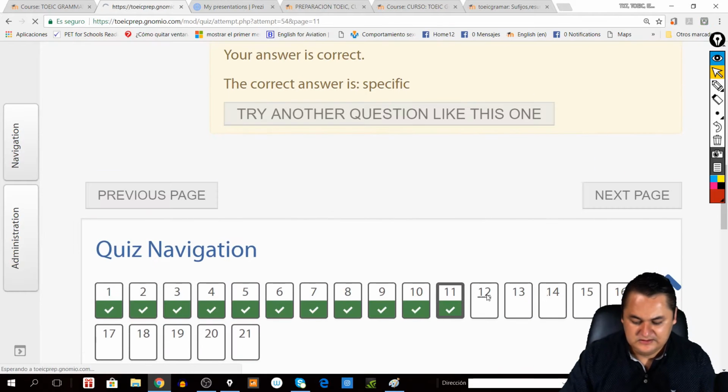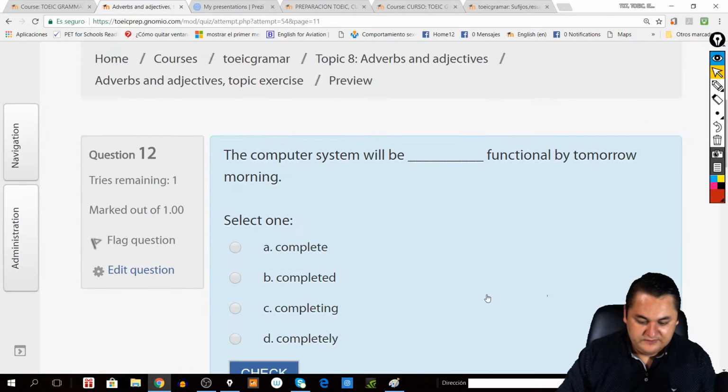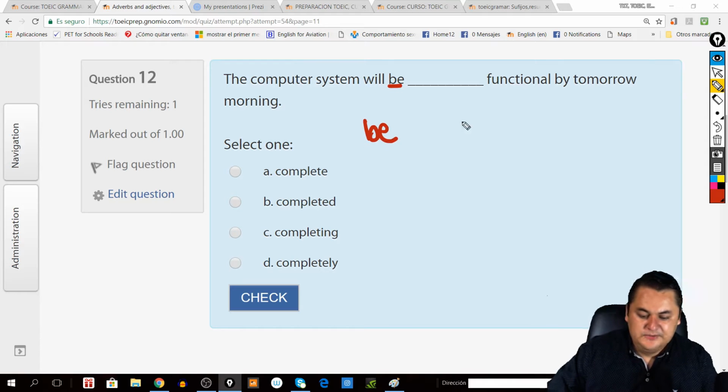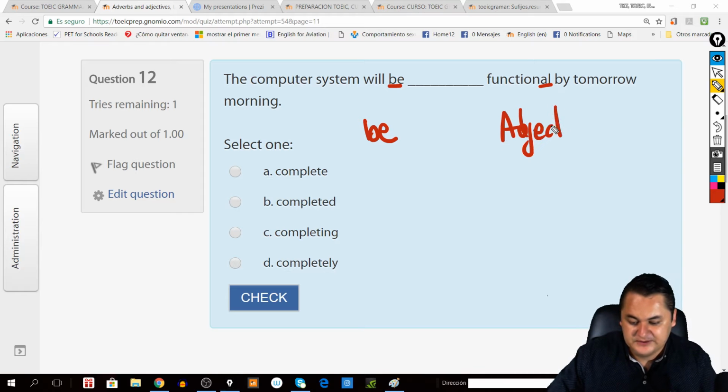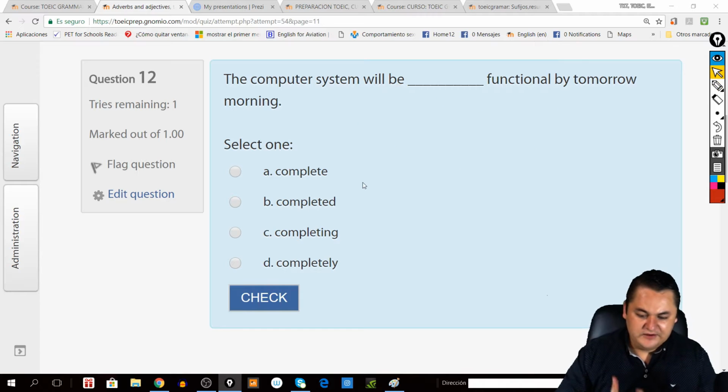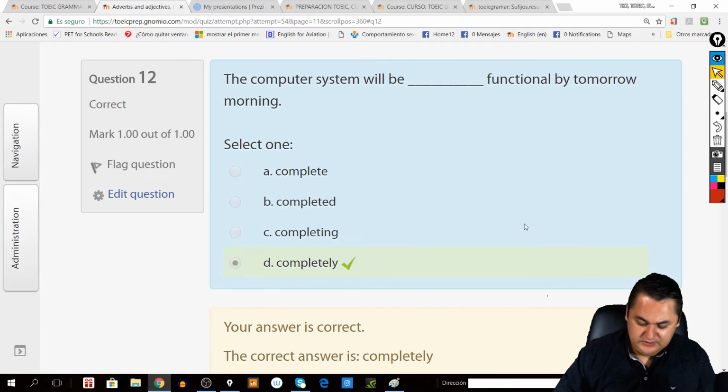Then with the next, here we have this exercise. The computer system will be, the verb to be, functional, ends in al. That means it is an adjective, because adjectives end in al, most of them. So again, in the middle, I can only have an adverb. Knowing that adverbs end in ly, I can say that the computer system will be completely functional by tomorrow morning. And then I do next.